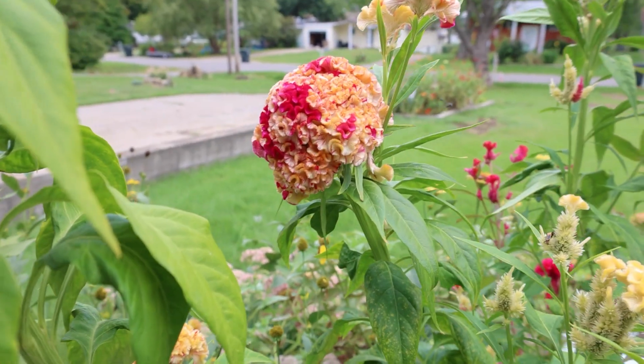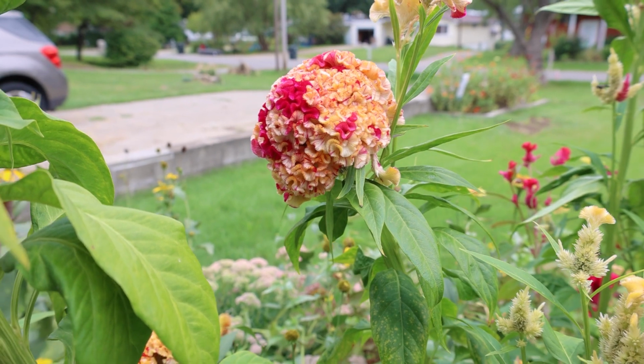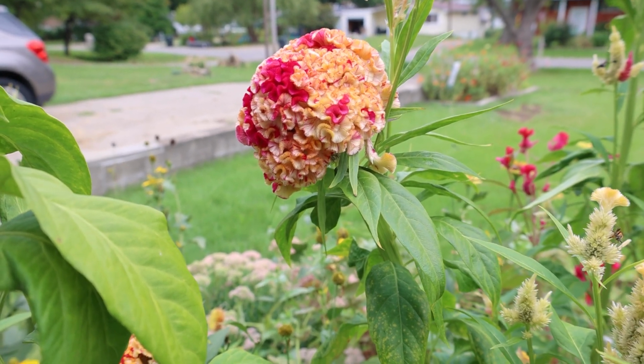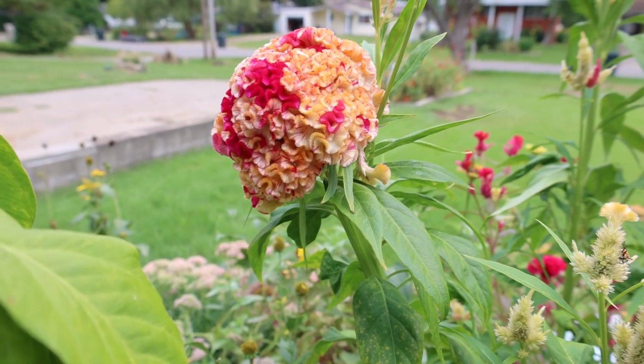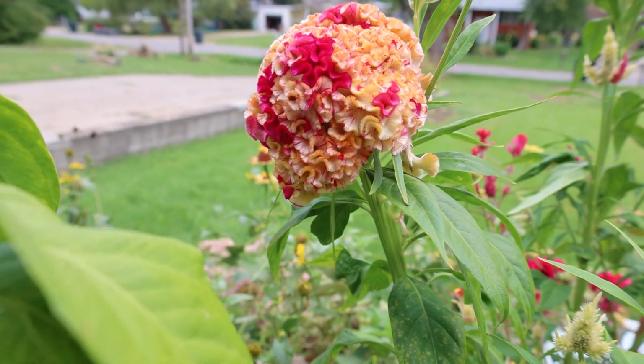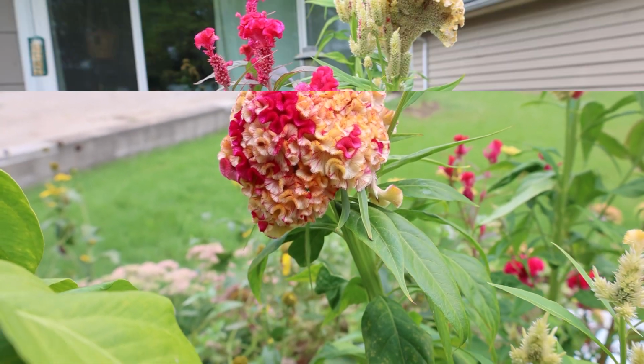I have a confession to make. Whenever I go to the garden stores and I read the name Celosia, my brain always says cellulose. Nope, that's something that I get on my thighs.